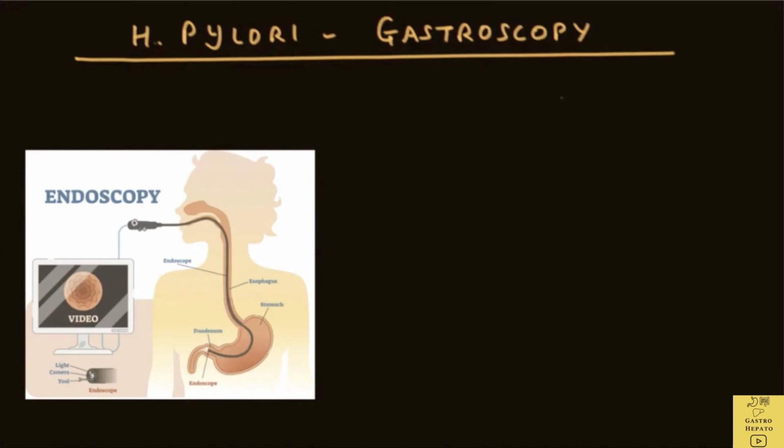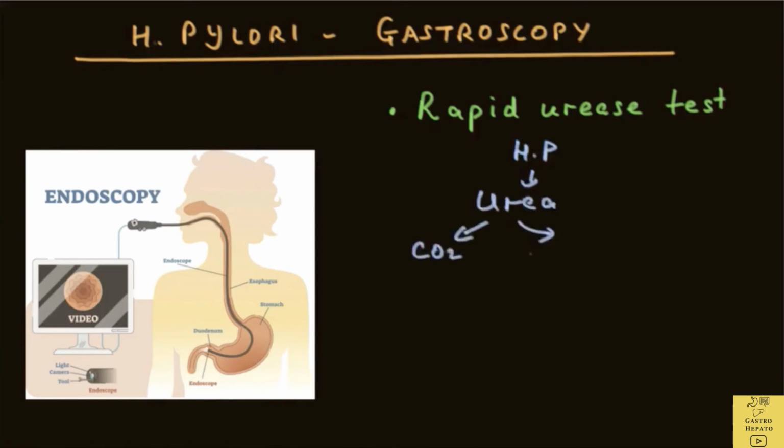The tissue that is removed is then placed in a plastic slide containing a gel, and this test is called the rapid Urease test. If Helicobacter pylori is present, the color of the gel will change within an hour. The principle behind this test is that if Helicobacter pylori is present, it will break down urea to carbon dioxide and ammonia. The ammonia increases the pH in the gel, and this results in the yellow color of the gel before the tissue was placed in to change to red.